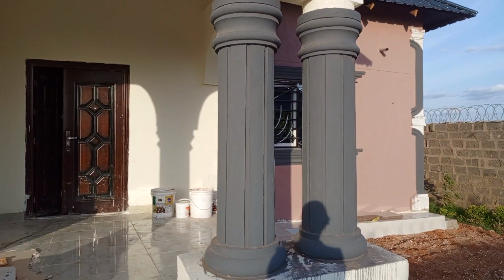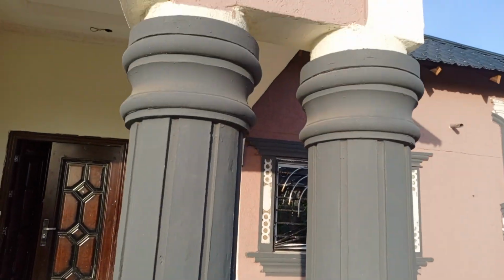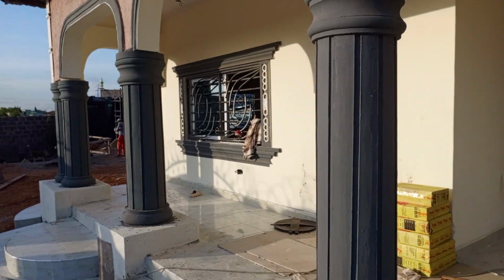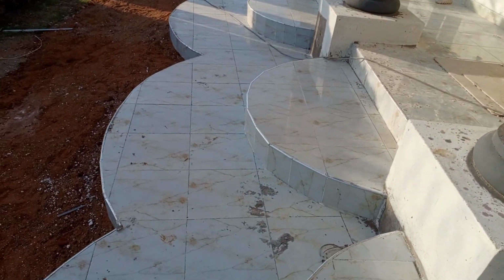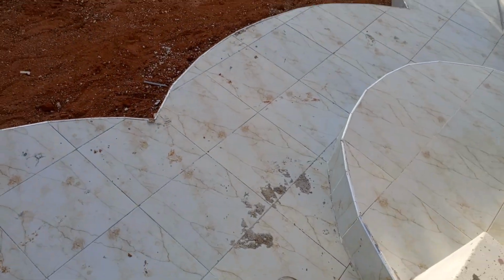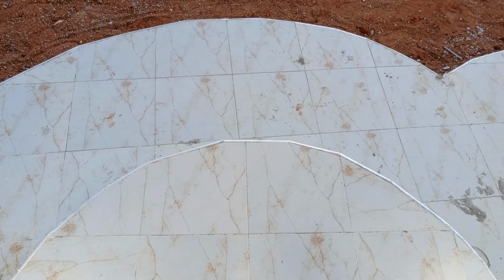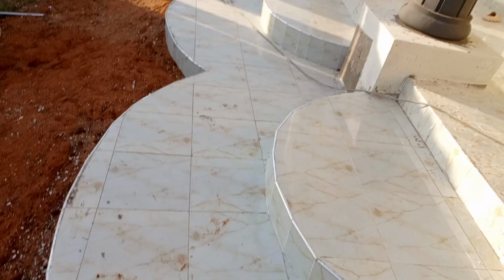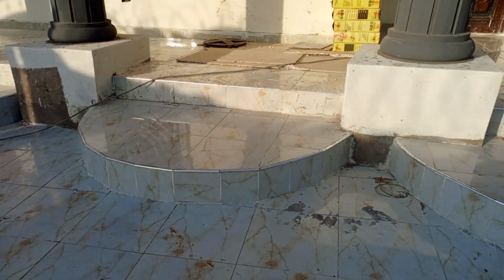So like you see here, we have this entrance molding work that we have done over here, that you can see there are 2, and then 2 at the middle, and another 2 at the end. And then you have this amazing entrance that we have done here. You can see this tiling system that we have installed here. It has 2 steps that you can see. It's quite attractive, like over here.